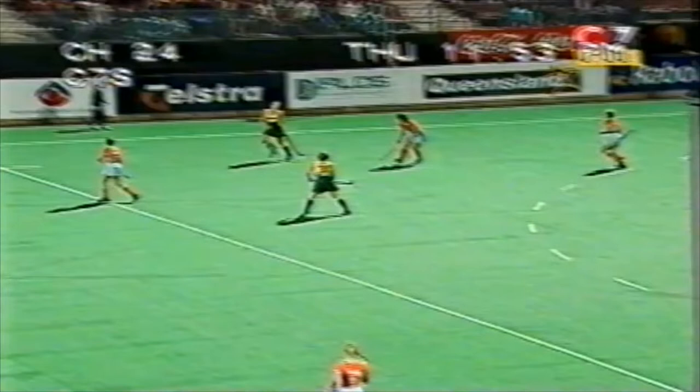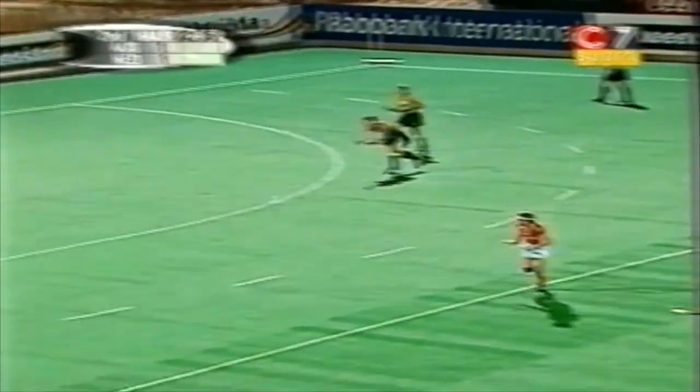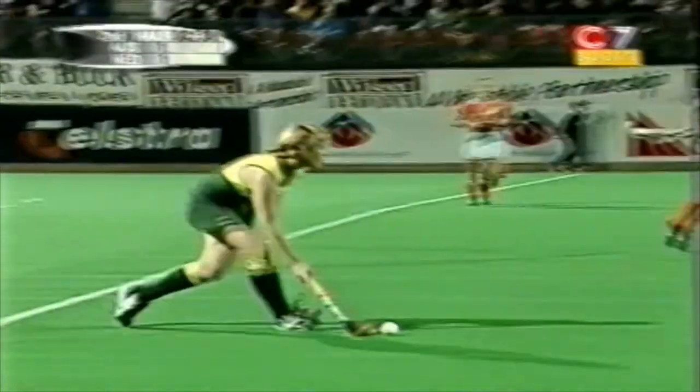Back to cover that runaway. Here's Donners now. Looking for DeMello, just got it tangled up. Three hits to the Australians. Langham is back to Dobson. Finds Ellison Peak, is able to move the ball up towards the halfway line.